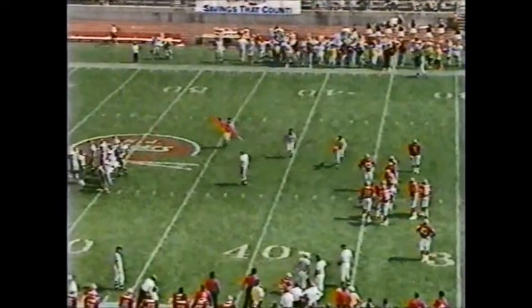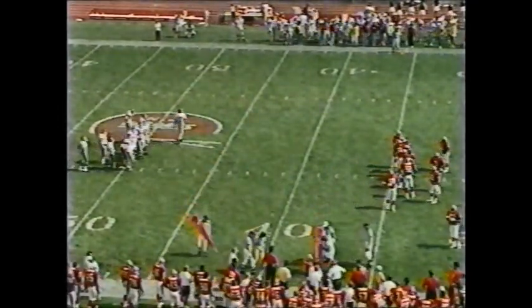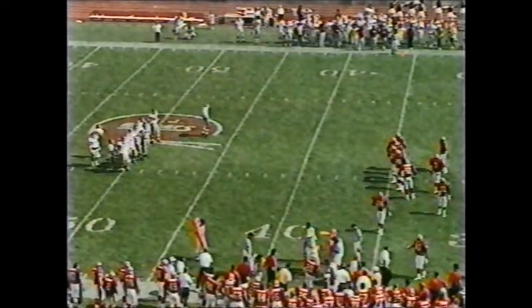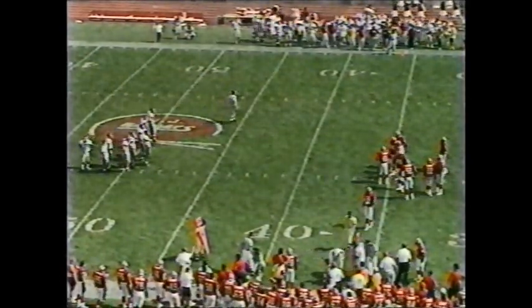They will bring the chains all the way across the field. 4 minutes and 10 seconds remaining in this second quarter. A bright, sunshiny day in Piscataway, New Jersey. Rutgers Stadium. And a pretty good crowd on hand to see Rutgers at Colgate. And Colgate is short by about a half a yard.